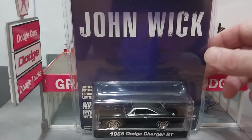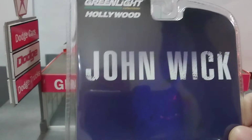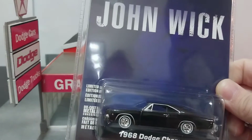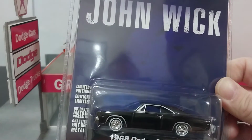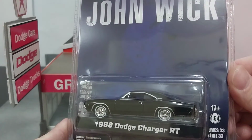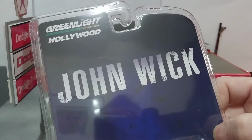So, as you can see on the package, it's just like most of the other John Wick cars, where it just says John Wick on a black or bluish background, and this has recommended for 17 years and older, 1:64 scale. This is series 33. This is the Greenlight Hollywood.